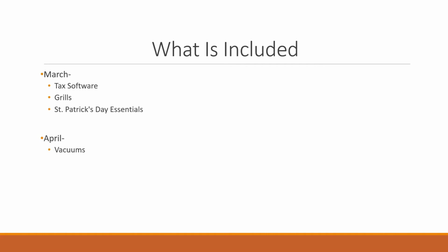Spring cleaning. So I put vacuums down here, and this kind of goes with any sort of cleaning device that you would have for your house. It's going to go on sale. Cleaners are going to go on sale. Any sort of type of cleaning is going to go on sale here. Probably rugs. Tax software is going to be on clearance because I need to sell it to you now, before tax day comes and goes, and then I have to get rid of it because no one's buying tax software in June.